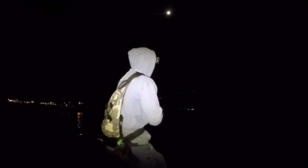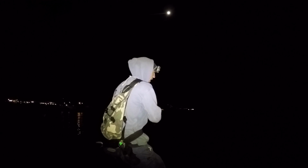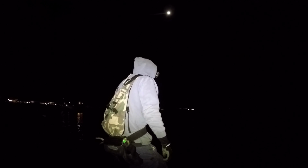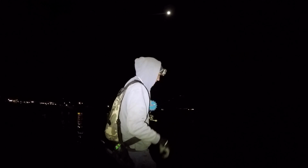Oh my gosh, this is sick right now. I wish I could show you this. The fish that I have on has like 5 or 6 other stripers following him. That's just how bright it is out here because of the moon. I can see the other fish following my other striper. I gotta go down and get this fish. Be right back.